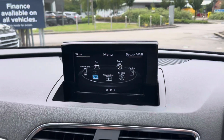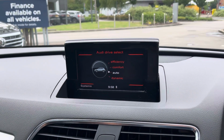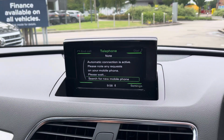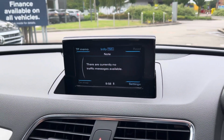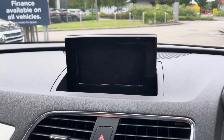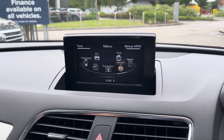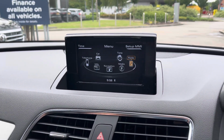Moving over to the center console, the floating MMI navigation system is easily operated via rotary dial. Comes with Audi Drive Select modes to choose from various drive modes, and pairing your phone is also incredibly easy. Make sure you never get stuck in traffic, there's also live traffic information, and the built-in sat-nav offers 2D and 3D mapping views as well. For all your media inputs, there are various functions available, such as those displayed on the screen, and the car also benefits from AM, FM and DAB digital radio reception.